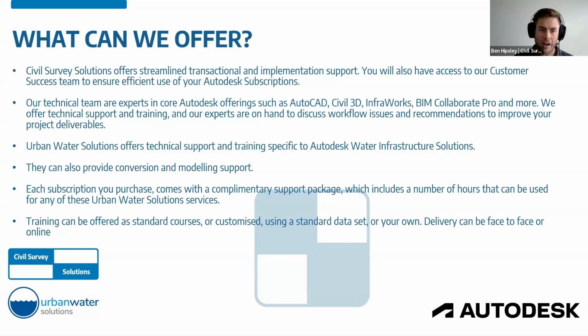So to get down a bit more granular into what this partnership can offer your organisation, Civil Survey Solutions will be acting as the transactional partner for your Autodesk Water Infrastructure software. So this would include transactional support as well as implementation and ongoing account management and customer success support.